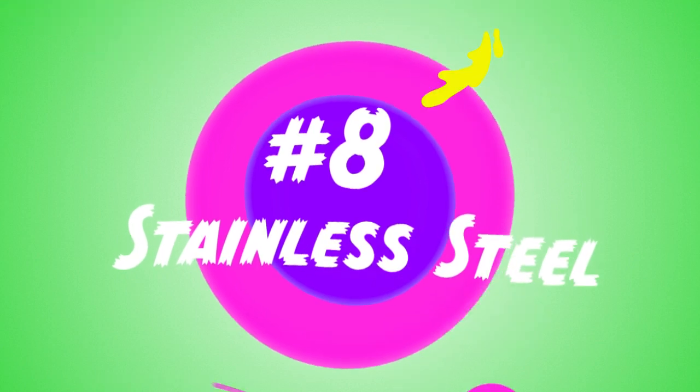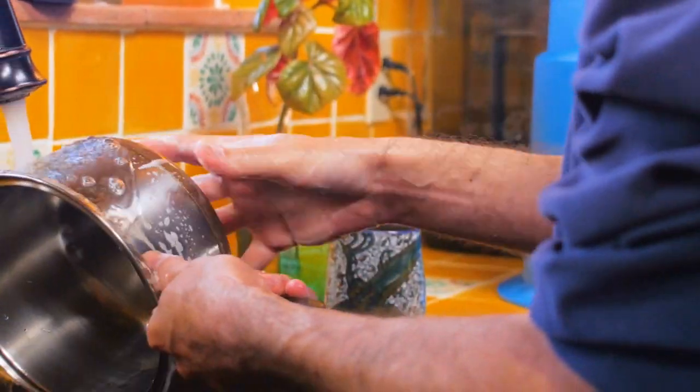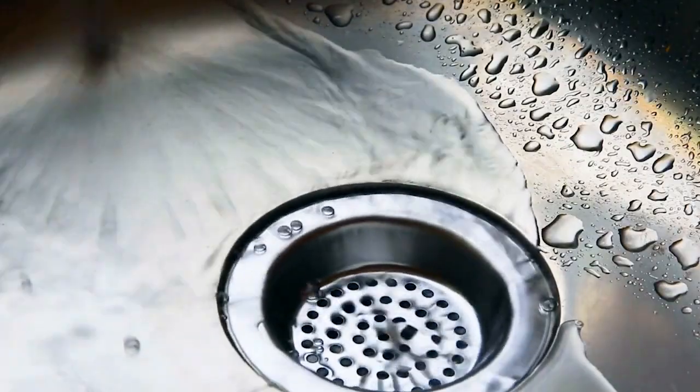Okay, number 8, you guys. Two more, stick with me. Using those abrasive cleaning pads, they will wreak havoc on your stainless steel. Sorry, my dog is barking. They will wreak havoc on your stainless steel refrigerators, dishwashers, your pots and pans, and even your sinks. It can really cause problems.